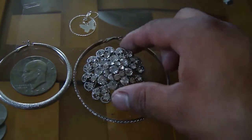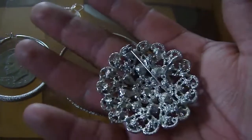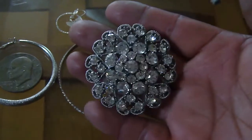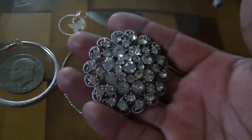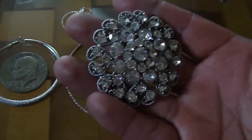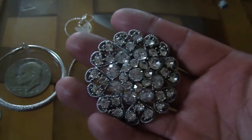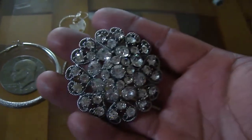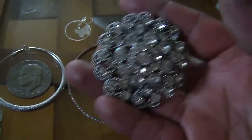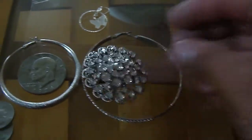But this brooch, look at all the nice little sparklies on it. There's no markings and nothing, and obviously something this big with this many stones on it is fake. Well, it looks nice. My girlfriend likes it, so she's going to be keeping it, right? Oh well, at least it's going for something, right? I'll wrap it up and give it to her as a present. Well, on to day 3.